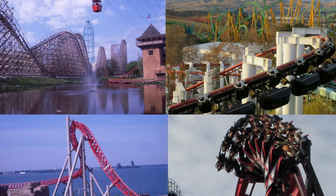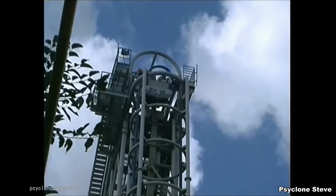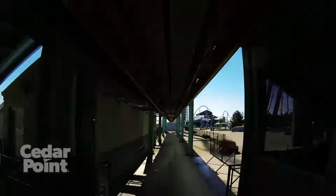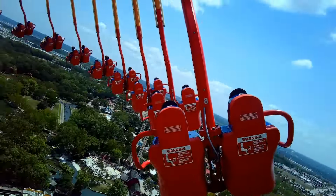In a previous video, I looked at the Six Flags ride rotation program and how Six Flags used to specifically build rides to move them around every few years. And nowadays, they aren't strangers to relocating rides where they see fit. Today, I want to look at 12 coasters within the Six Flags and Cedar Fair chains that should be relocated, and which parks within those chains they should go to.